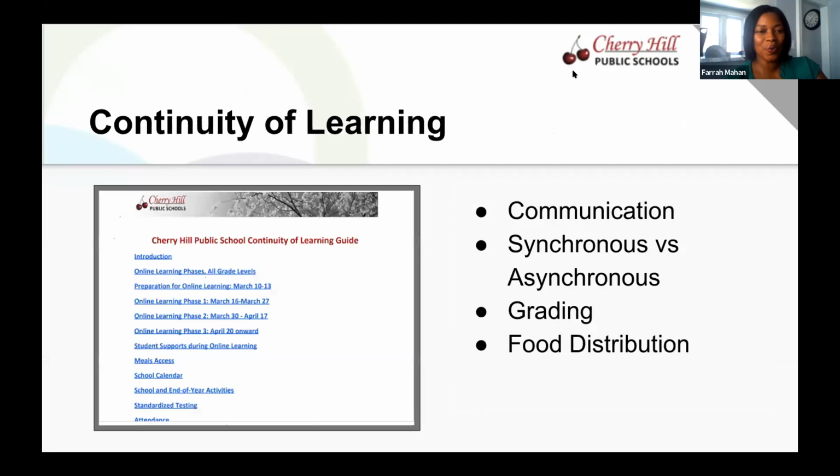All right, so while we were preparing for an imminent shutdown, as Marc mentioned, we were simultaneously working on our continuity of learning plan. So we were preparing for distribution of all of those devices, and we had our date set up and we were ready to go. And the governor made an announcement that we would actually be closing that Friday and no longer returning to schools. So we were in the midst of a school closure and deploying devices all on the same day.